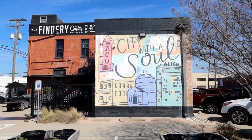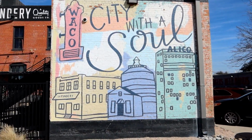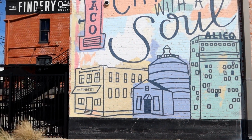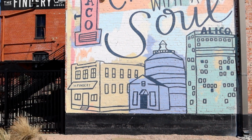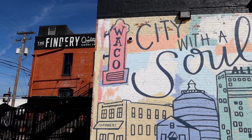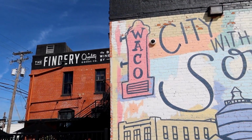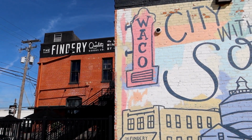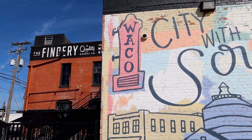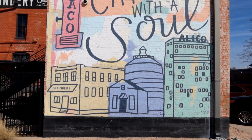City with a Soul. And a lot of these things feature a lot of the landmarks of the area, and obviously I guess the Foundry is trying to build themselves as one of the landmarks, along with the silos and the Alico building. But yeah, that's a cool little one, and actually that Waco sign too, that's on the side of a pretty popular movie theater in here called the Hippodome. I've driven by and filmed that a couple times, I think. So yeah, that's a cool one too.